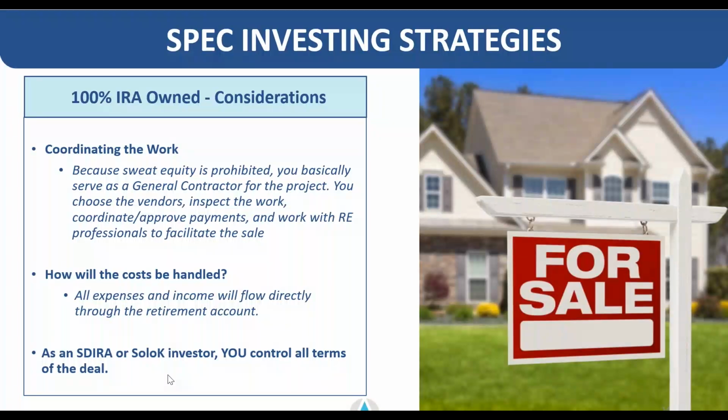How will costs be handled? All of the income and expenses need to flow directly through the retirement account. So again, that is to say, when I need to go pay a vendor for services done or pay for materials that were purchased for the spec home, I can't pay out of pocket and be reimbursed at all. I have to run all of that directly through my retirement account. That's another aspect why the LLC or one of those partnership situations I mentioned on that last slide may become valuable. But it's also very easy to do that directly through your retirement account.